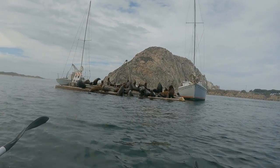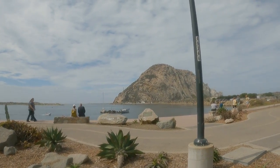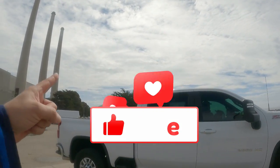Yeah, it's so funny how they are. This was Coleman Park in Morro Bay, where we saw the, I don't know if they're called elephant seals or what, but just a great little place. This is where you can launch a kayak, look at Morro Rock, and there's dining and restaurants and shops down there. This is becoming one of our favorite places.